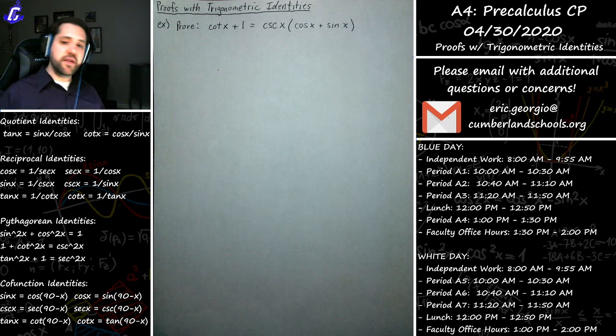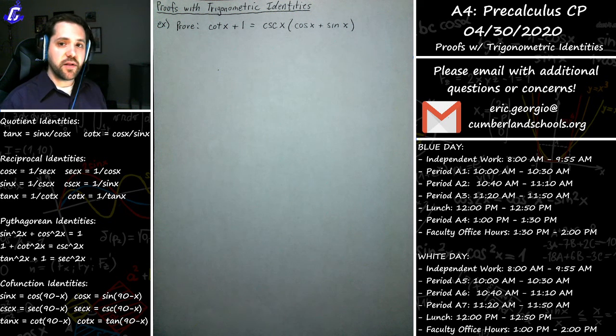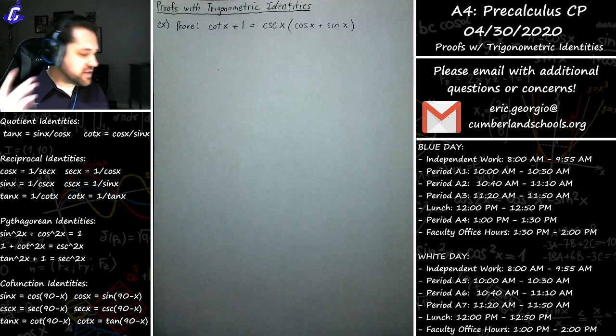Now, typically with a proof, what you want to do is start with one side of the equation and manipulate that one side to look like the other side of the equation. So the side that you generally want to start with is the one that has more going on with it. It's the one that lends itself to have more stuff to do.